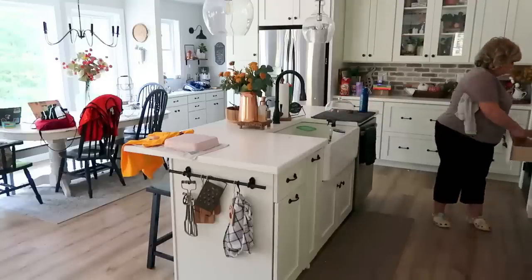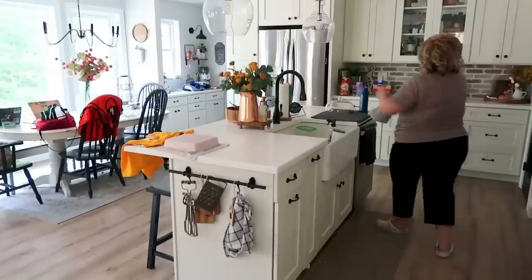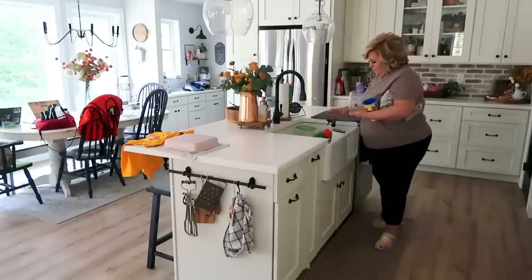There's all kinds of stuff that just needs to find a way to where it needs to go. On top of all that, soccer gear that you see there on the counter, as well as the table. My husband also coaches two of our boys' soccer teams. So it's a little bit crazy at our house.